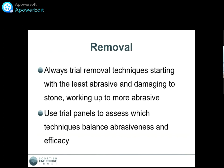So we've decided that something needs to be done, the paint needs to be removed, and a scheme of removal is required. The first step in a removal process is to trial the removal techniques which are suggested for that substrate type, starting with the least abrasive and damaging, working up to a little bit more abrasive, and always trying to minimize the time working with wet techniques. Trial panels are good to assess the efficacy of the removal technique, and again to gauge time required, also for costing purposes, and knowing how long the whole process will take.